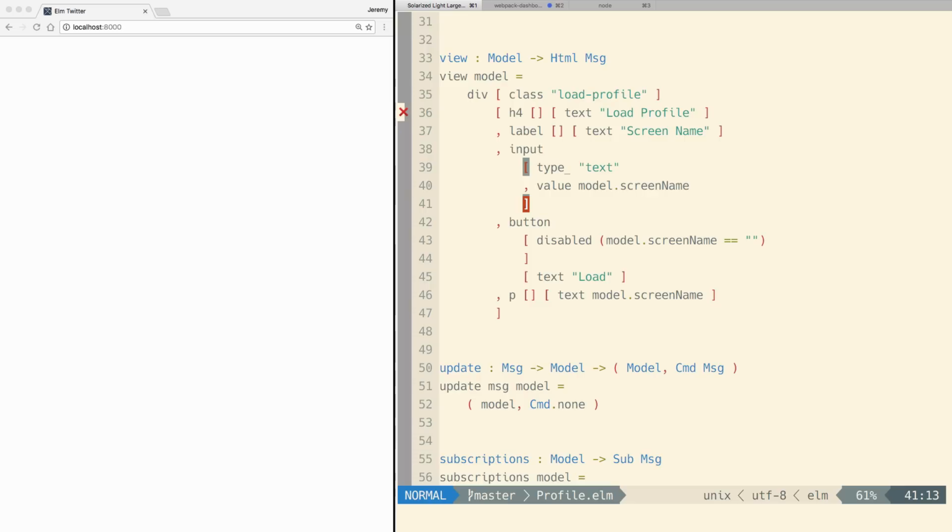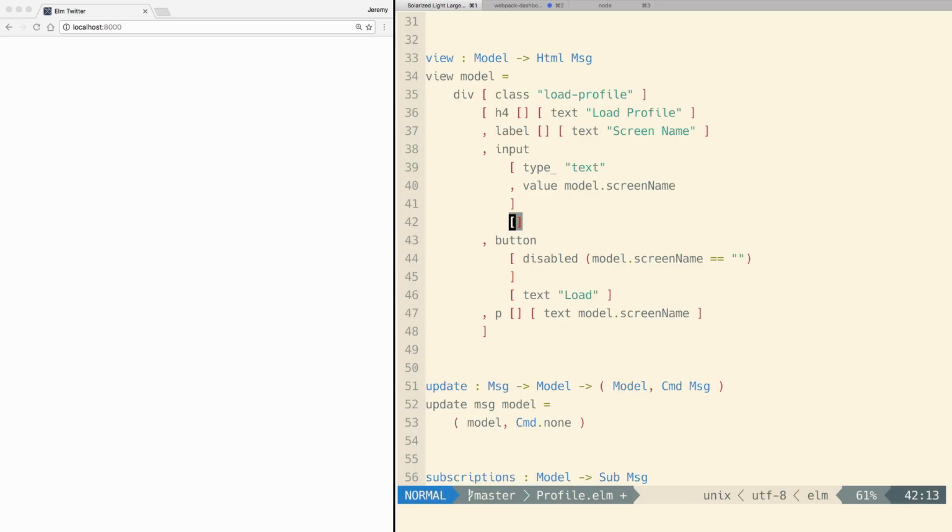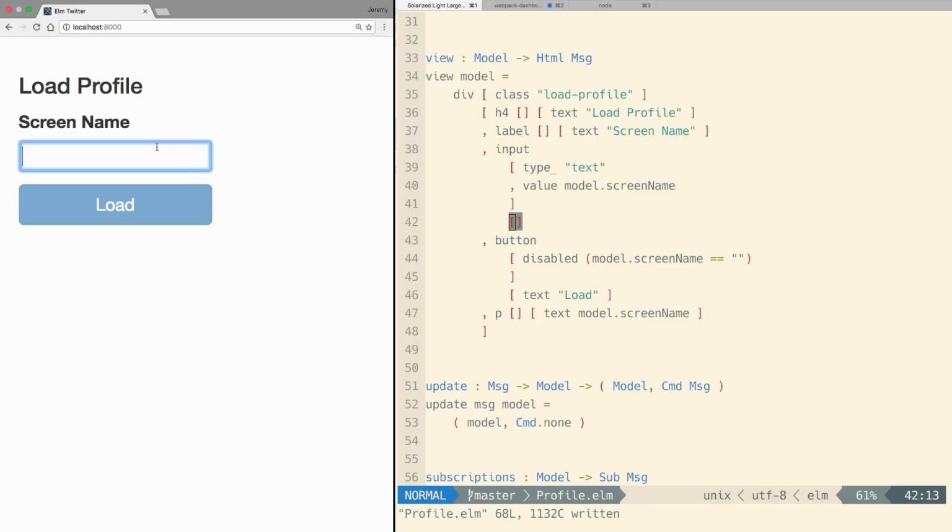So you notice this input we had here. Every other HTML, we've had the list of attributes and the list of children. We did not include that with input. So even mistyped HTML, where we forget a certain parameter, is not going to type check, and so our program will not compile. Once I supply just that empty list there, everything's of the same type for these HTML nodes. I'll save, and everything loads up now.